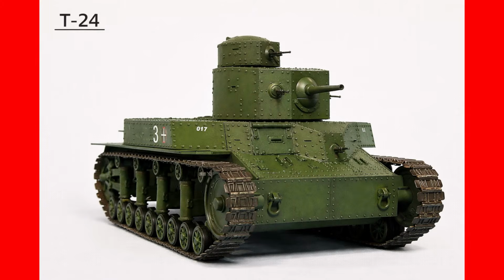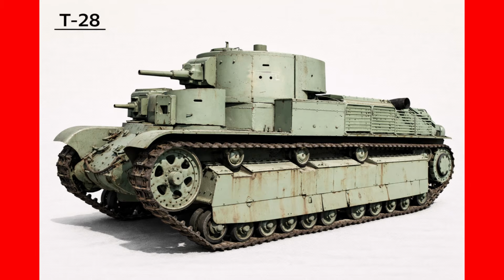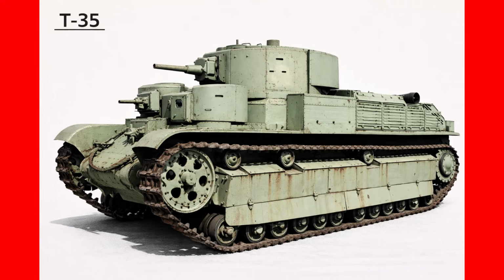Now let's talk about medium tanks. The T-24 was an early medium tank attempt that never reached full production. The T-28 was a multi-turret medium tank designed for breakthrough operations. Though impressive on paper, it was mechanically complex and vulnerable to modern anti-tank weapons. Next are heavy tanks. The T-35 was a massive, multi-turret heavy tank, built more for intimidation than practicality. It was unreliable and obsolete by the time World War II began.